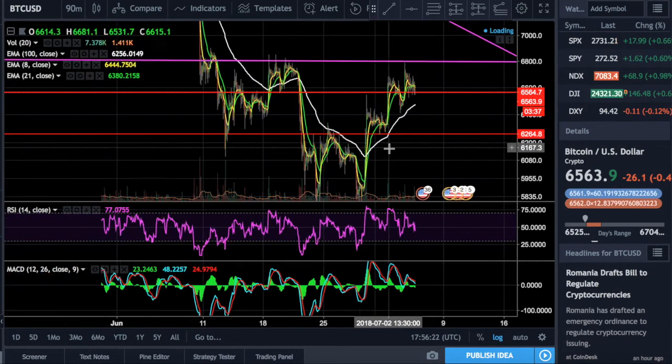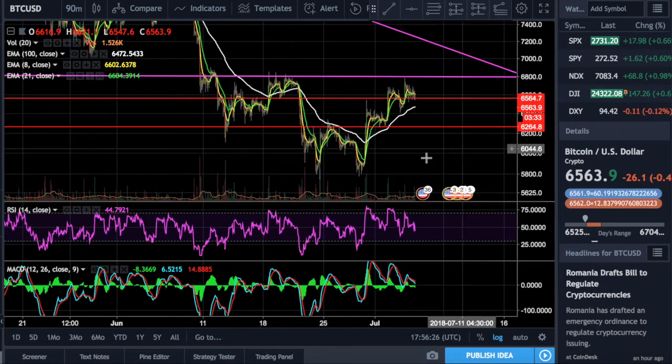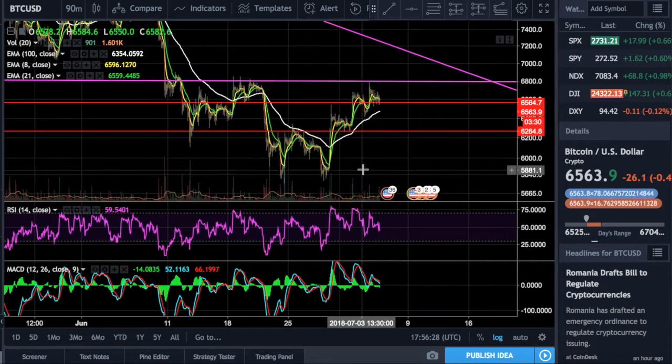So guys, lately the market has been very low volume and the volatility has lowered. And the order book is really thin, guys. So this has made it really easy to manipulate the markets. And for this reason, it's hard as a technical analyst to rely on technical analysis. Now, as we see the volume get higher and the order book get thicker, it's going to be a lot easier to rely on technical analysis.